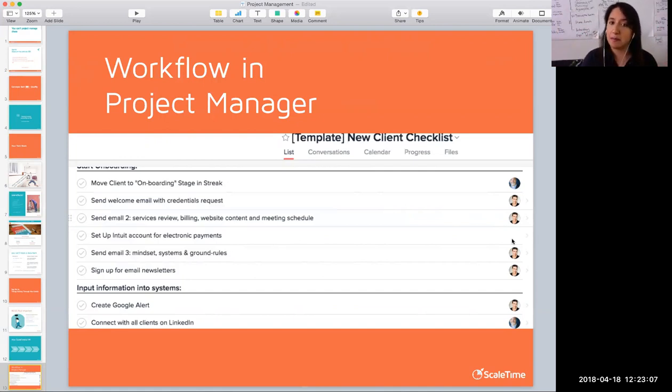And then you can set up inside of your project manager all of these different templates, right? So you can have templates for your actual production, templates for client management, for account management, for sales. And not like sales, because you should be using a CRM for that, but anything related to your sales ops, right? That you can do that. All right.